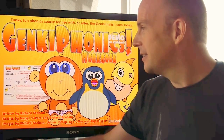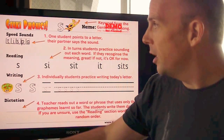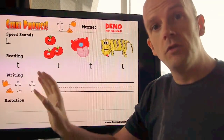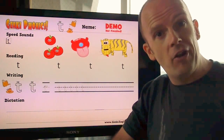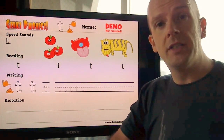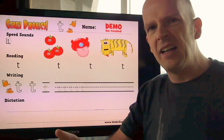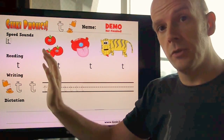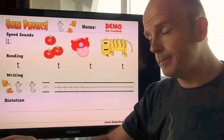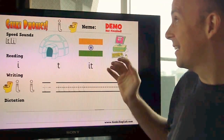Here we go. So, basically this is the worksheet one here. So basically the same worksheets as before, but what we've done is we've just changed the first few phonemes around. So last time we started off with S, and then we went to A. Problem with that was when it came to reading, we only had the word sa. And then we had the word sat, which wasn't really that useful. So for the new one, we've started off with t, and the next one is I. So we've got igloo and internet in.